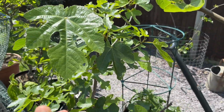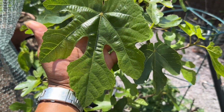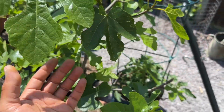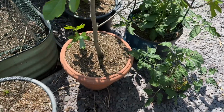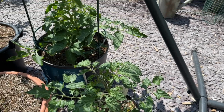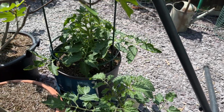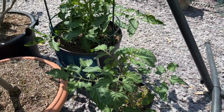Over here we have Noix de Carom. Lovely leaves there. Love that shape. And this has also been recently repotted. We have some tomatoes down here. So looking forward to some nice juicy tomatoes for my salads and for cooking.